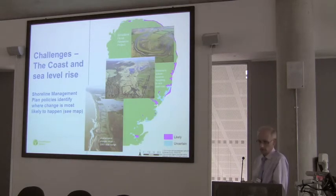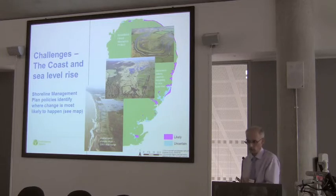Just quickly on the coast, because in our whole coast, obviously, there's a string of estuaries, salt marshes, brackish lagoons, and other water-based habitats, which are going to change again very significantly as we move into the future because of sea level rise due to climate change and global warming.